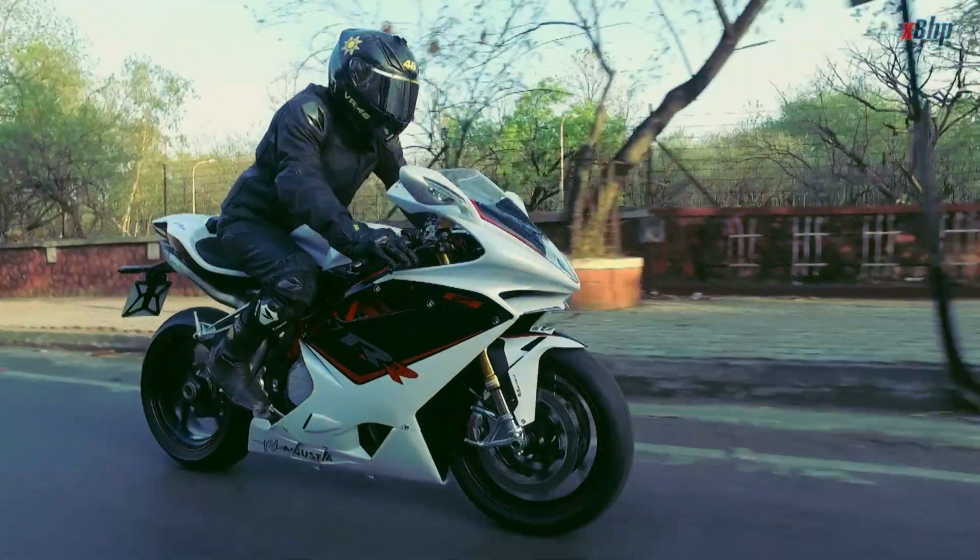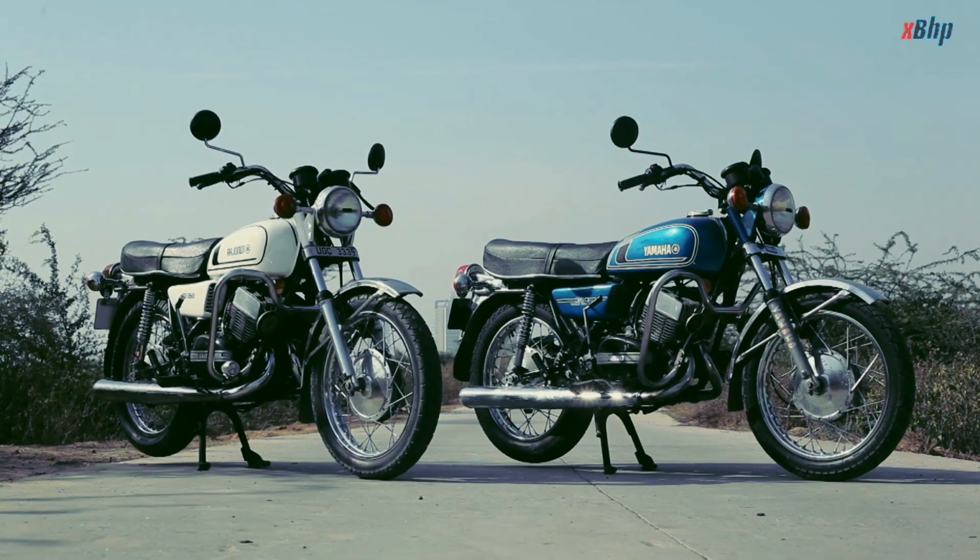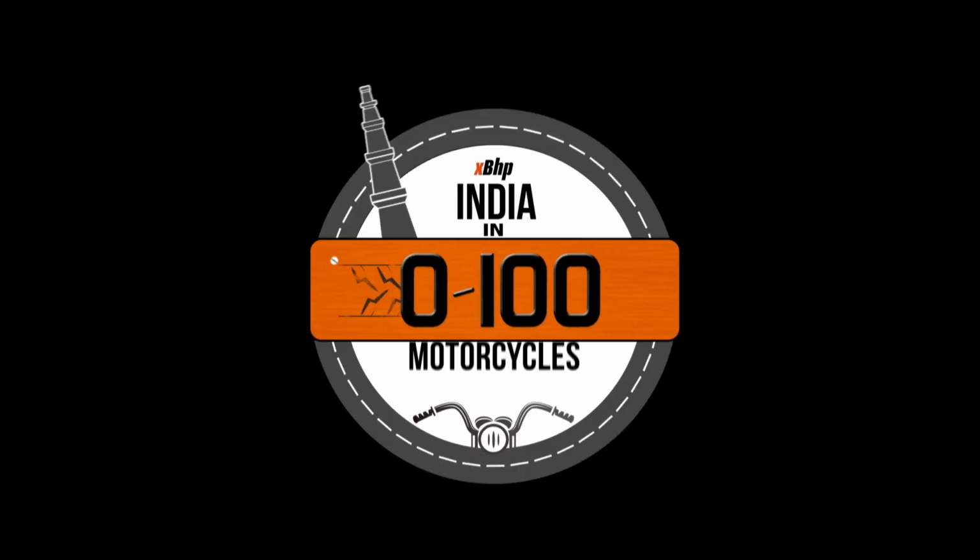We are on an expedition around India to discover 100 unique and iconic motorcycles. Motorcycles will define the face of Indian motorcycling. This is Indian 0 to 100 motorcycles.